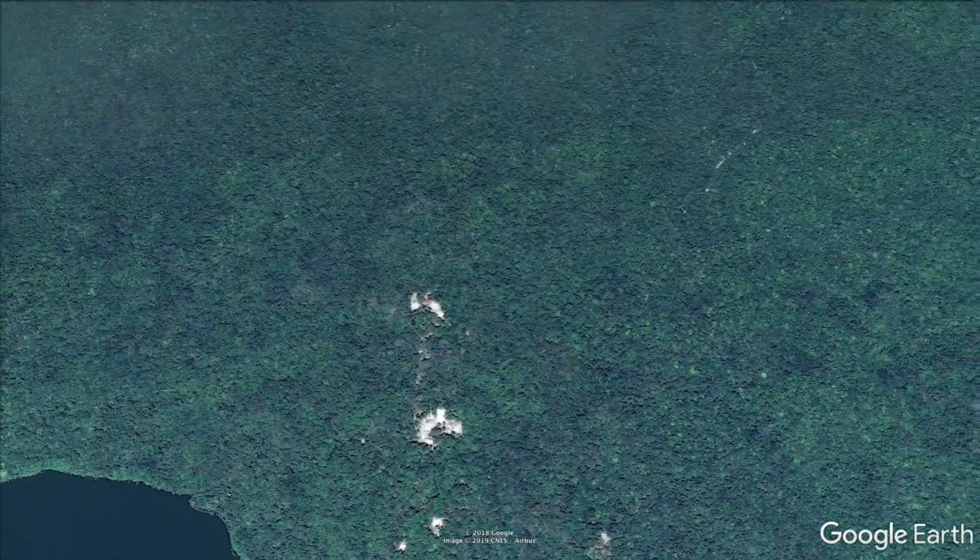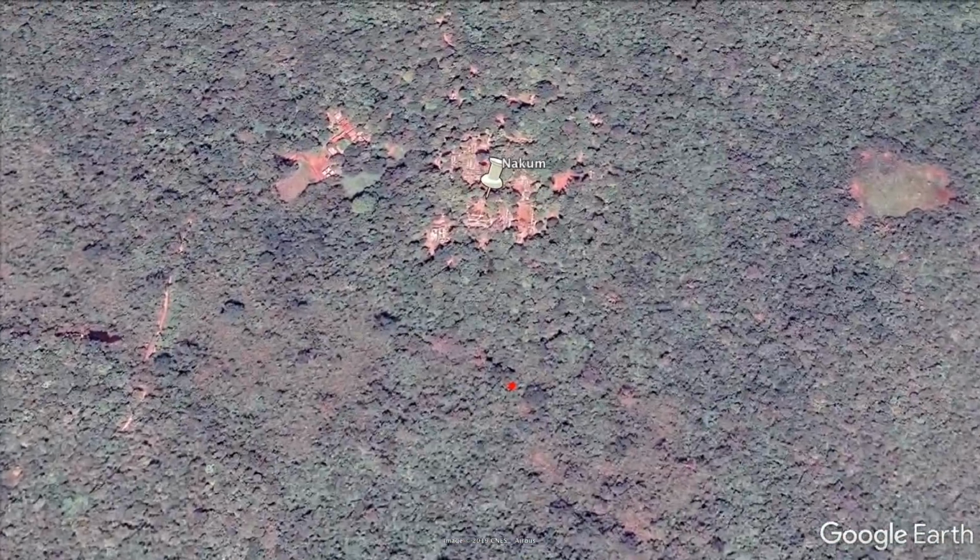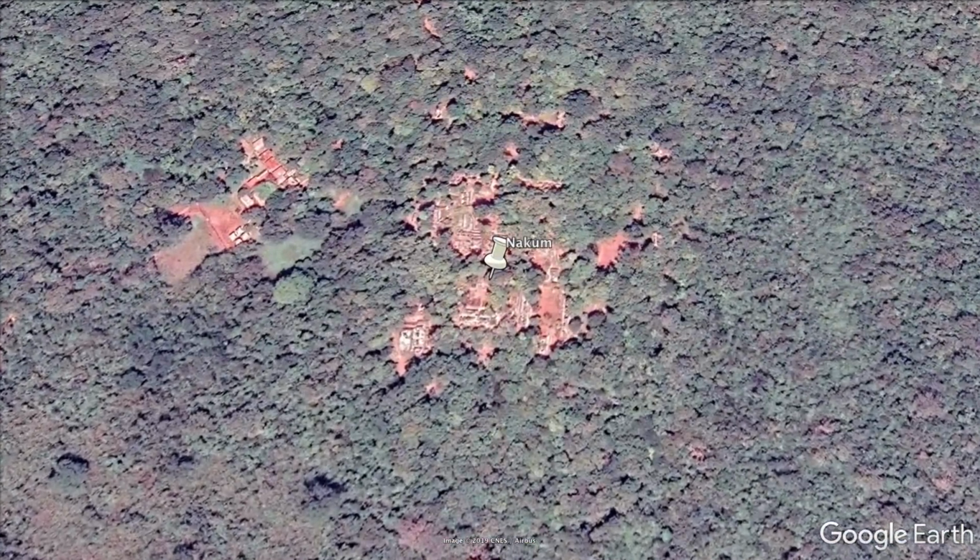If we make it to Nakum, we'll probably camp there. If we decide that it's just too nasty because it's the wet season, then we'll probably camp back here at the lake. So we'll see where we end up, but this is where we're gonna sleep, somewhere in this park tonight.